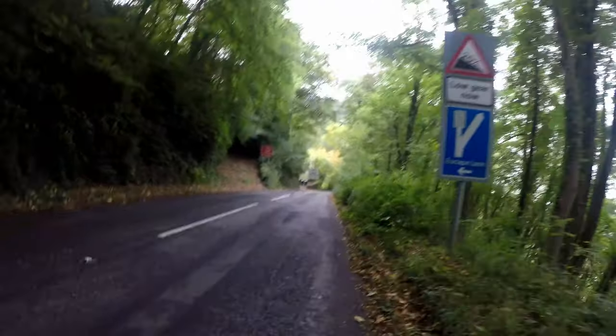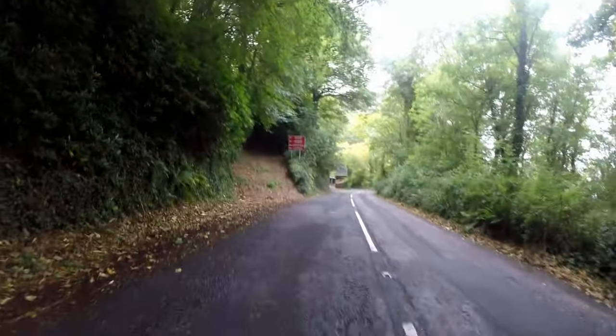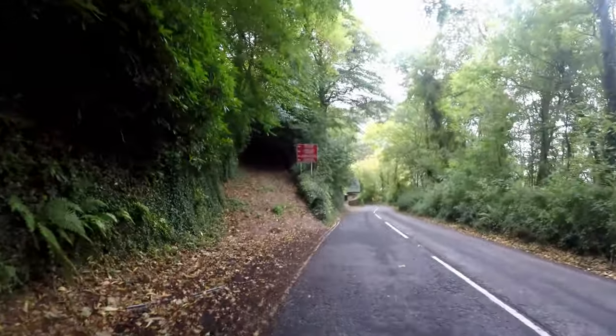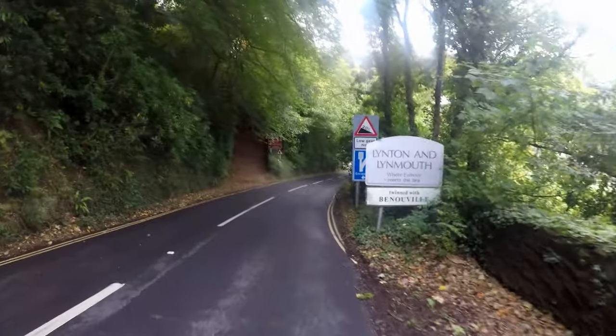Another escape lane coming up. The road is so steep. I have actually seen steeper roads than this in the Lake District and other places, but I've never seen escape lanes like this, where Exmoor meets the sea.